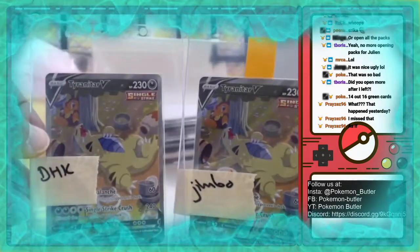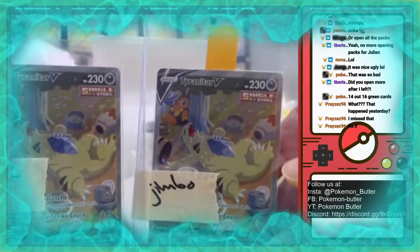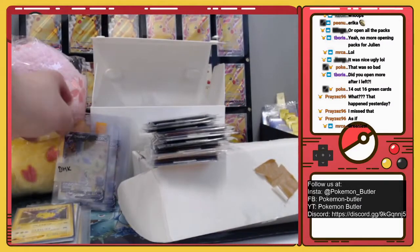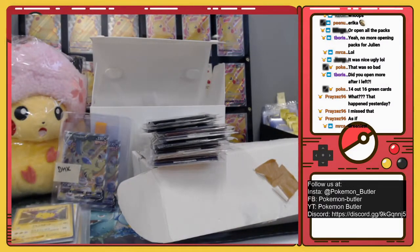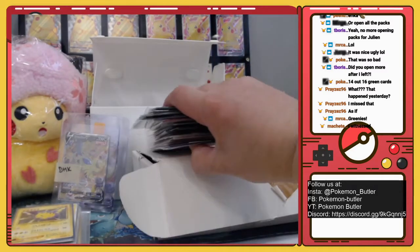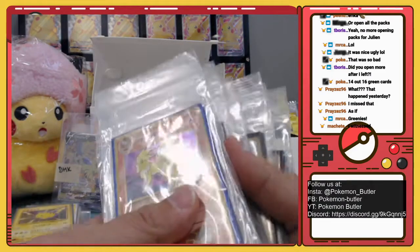Boom. We got DHK and Jimbo, who's pulled both, and both are going to get graded, guys. Super excited, super cool too. Those are the only alt arts that we've pulled so far, so hopefully with the Matchless Fighters we are able to pull some more. And let's take a look at what came in today.